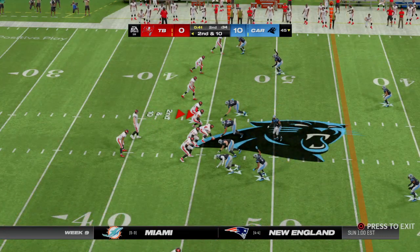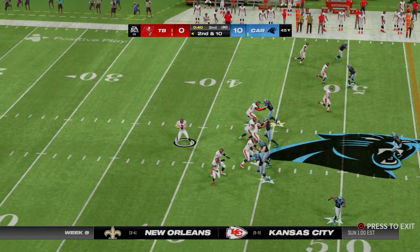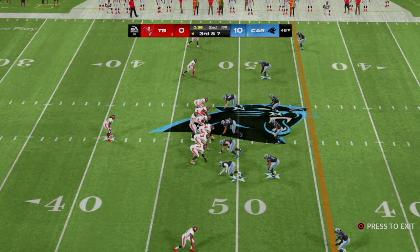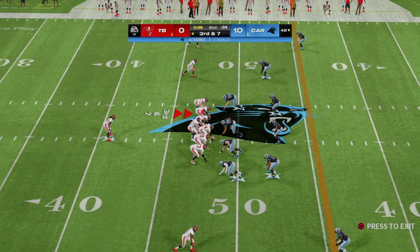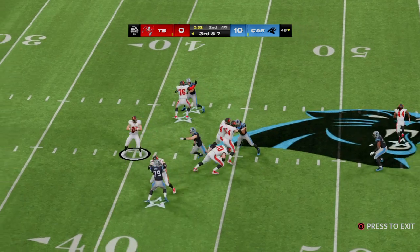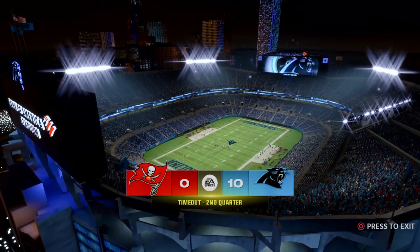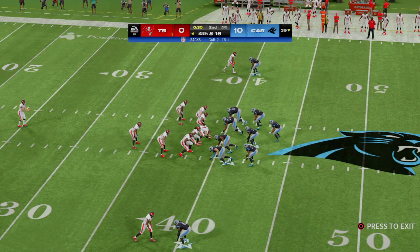2nd and 10. Levis. And a quick throw here, that's complete. The Bucs going to go ahead and use the second of their timeouts. So that means they're down to 1 remaining here as we head toward halftime. Levis on 3rd down. Pressure comes in. He's brought down. It's a Panther sack. Now the Panthers going to signal for their 3rd and final timeout as they get it right at the 30-second mark of this first half.